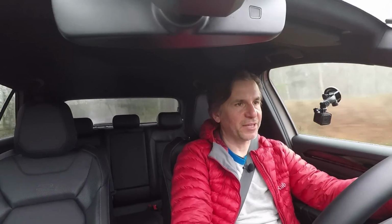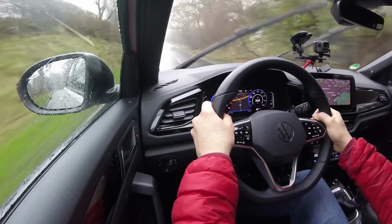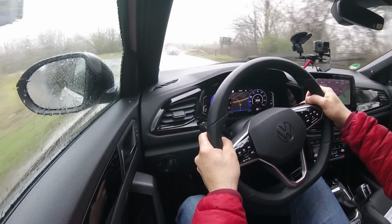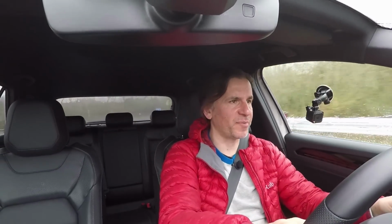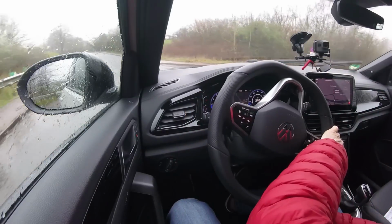Yeah, it's all right. It's not going to be the best test drive in the world, because the roads are, in some places, like this one, quite flooded. But hey, we're in an SUV. It might be 2-wheel drive, but it's still a bit higher, so which kind of helps you going through floods.